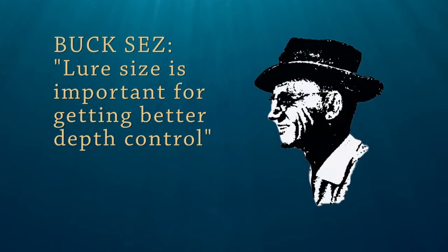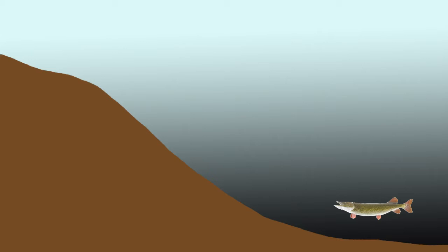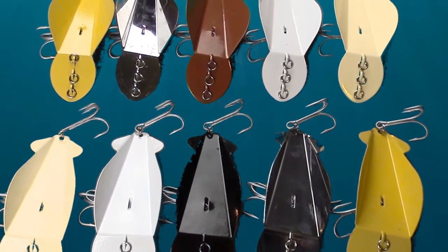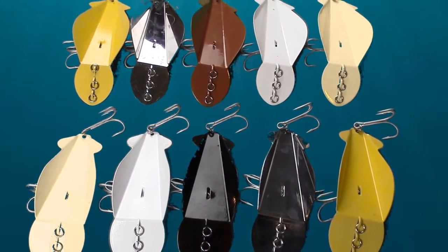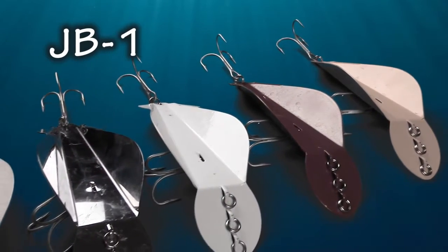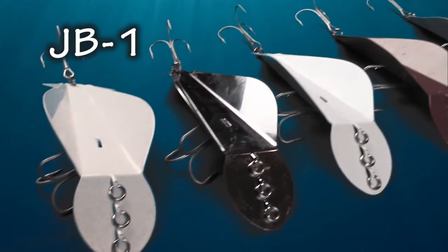As Buck Perry says, we should think of our lures as tools. When it comes to really big fish, we need the best tool for the job. Big fish want big lures, and the bigger the fish are, the more reluctant they are to leave their deep water sanctuary. Introducing the JB series. Best used as a trolling lure, the JBs are designed to control depth and speed. The JB1 is 7 inches long and is designed for depths ranging from 15 to 30 feet at moderate speed control.